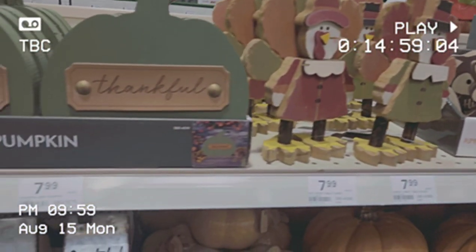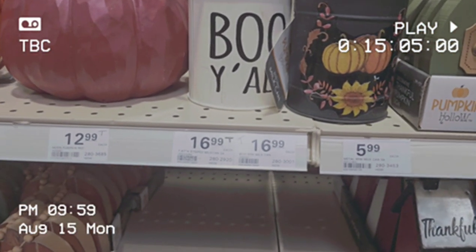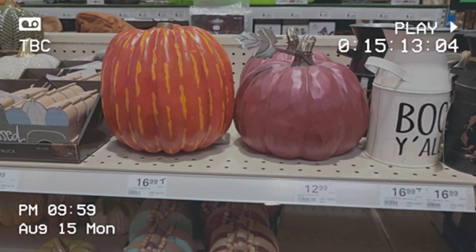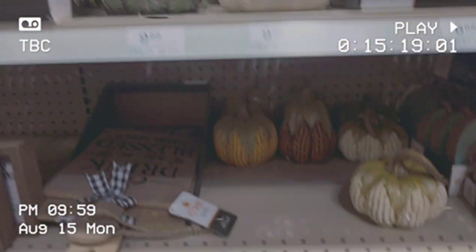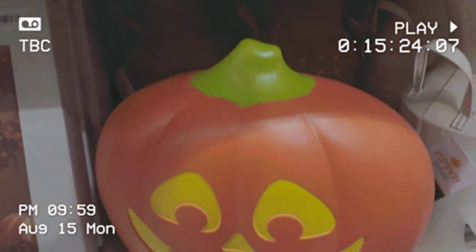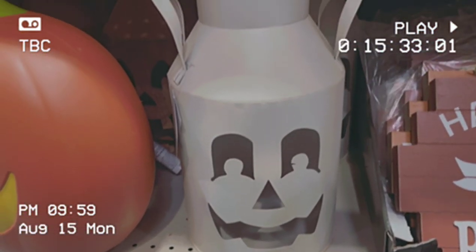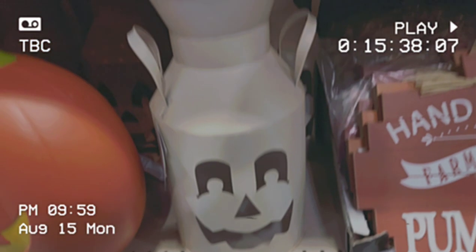So we've got everything here we've been looking at so far, ranging anywhere from $7.99 all the way up to $16.99 for these canisters. The pumpkins range from $12.99 to $16.99. And then you've got your ceramic ones that are $9.99. Now, the blow mold is $24.99. I'm pretty sure some people who saw that blow mold are gonna be like, what was the price on that? And then we got that big canister. I guess it's not bad here. $24.99 for this metal milk can canister, you know, jack-o'-lantern type setup here. Not a bad thing if you're into that.